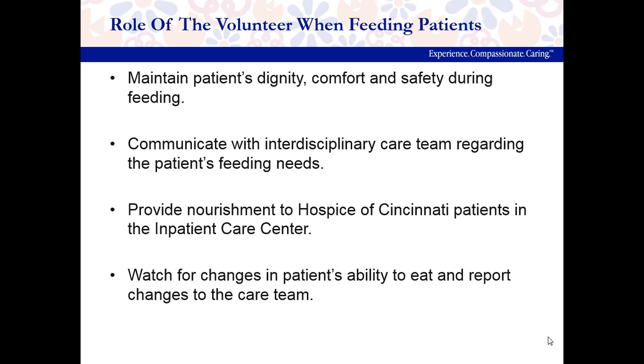So what is the role of the volunteer when feeding our patients at Hospice of Cincinnati? A huge piece of this will be maintaining the patient's dignity, comfort, and safety as you're feeding your patient. Also very important to communicate with our interdisciplinary care team, the nurses, our STNAs, in regards to the patient's feeding needs. We know that our patients do change very often. Also to provide nourishment for our Hospice of Cincinnati patients in the inpatient care center. And we'll also be watching for changes in our patient's ability to eat. So for example, the patient may be having increased difficulty chewing their food or possibly having difficulty swallowing. These changes would be very important to report to the care team.